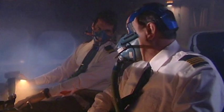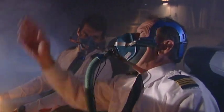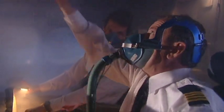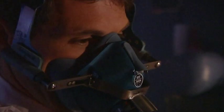They want us to turn to the south. Should we just forget about dumping and just land? No, dump it. Okay, we are able for a left or right turn to the south in order to dump.